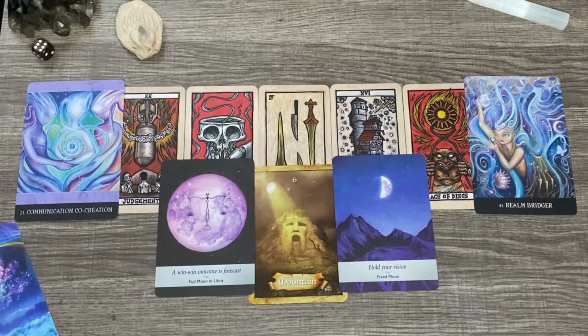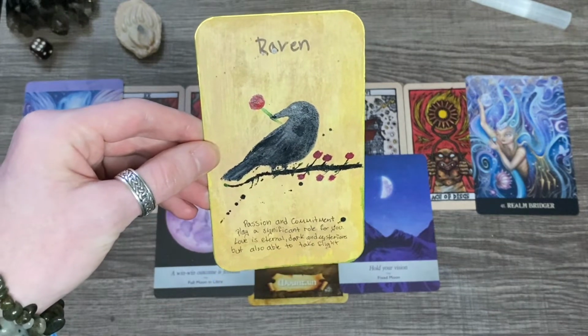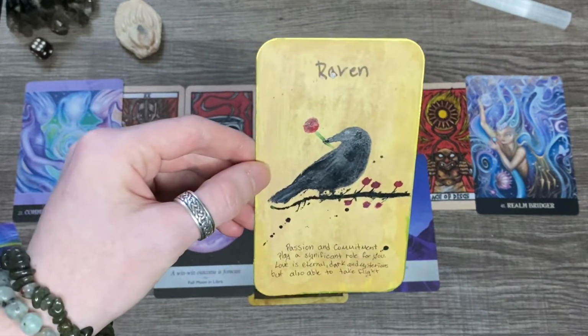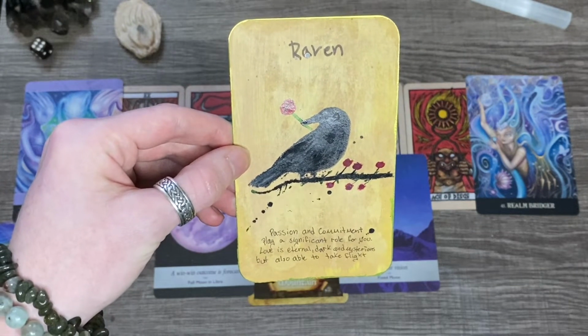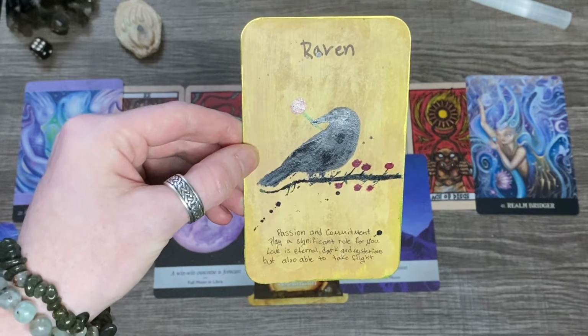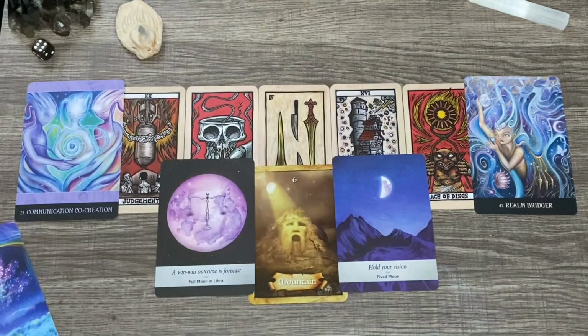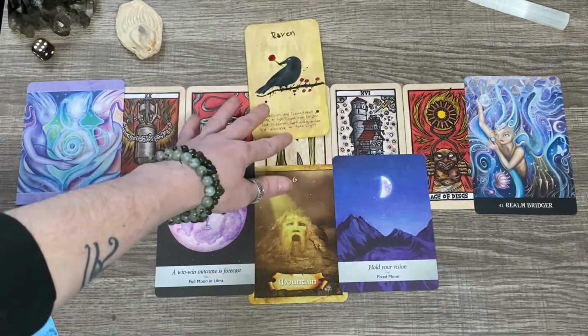So this next one that I have here is the Raven. I've actually only gotten this card in a reading once. Passion and commitment play a significant role for you. Love is eternal, dark and mysterious, but also able to take flight. Maybe that's the tower moment that y'all are having. Maybe that's what you're uprooting. Maybe that's what you're doing. Maybe that's the moment that you're having.